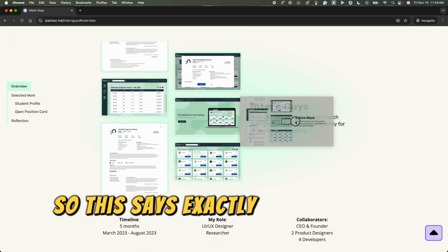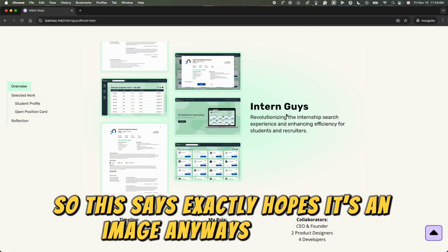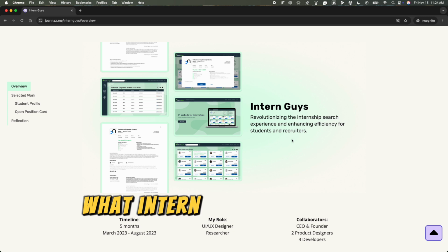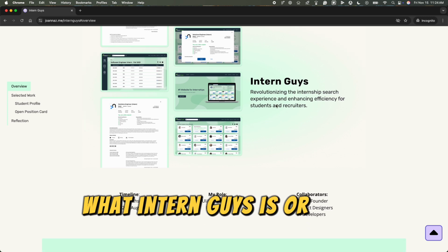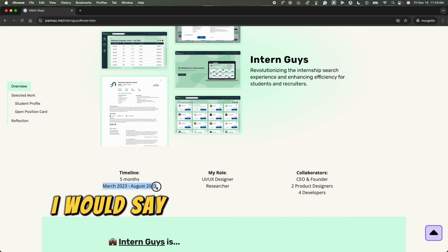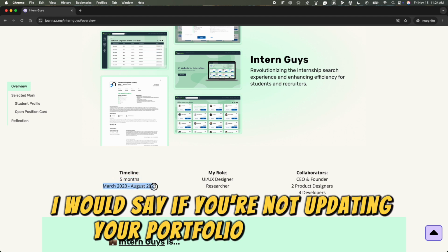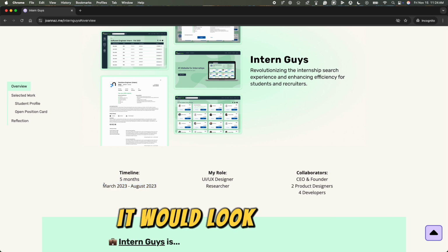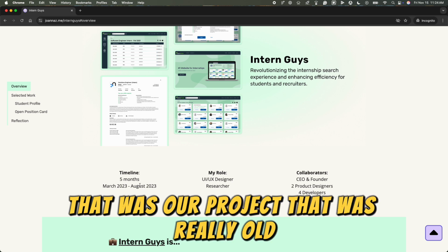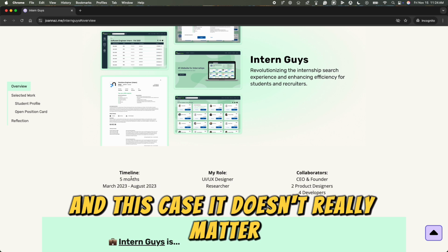So this says exactly, whoops, that's an image. Anyways, this says what Intern Guys is or does. Timeline is good. I would say if you're not updating your portfolio frequently, it would look kind of bad. I think if you had a project that was really old, it would matter, but in this case, it doesn't really matter.